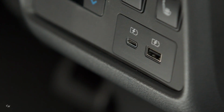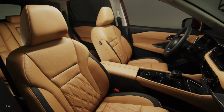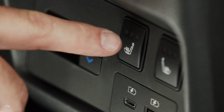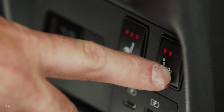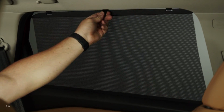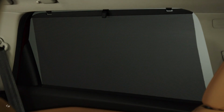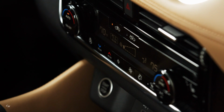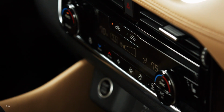Along with the new Rogue's family hub functionality and premium look and feel, the 2021 checks all the boxes in terms of interior amenities and equipment for everyday and every weekend life. There are available heated front and rear seats, heated outside mirrors and heated steering wheel, along with two driver memory seats. The available intelligent around view monitor and standard rear cross traffic alert and rear automatic braking help get the day off in the right direction.